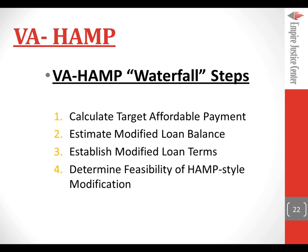Estimate the modified loan balance, the modified loan terms, and then what the VA documentation states is that the servicer is supposed to determine feasibility of a HAMP-style modification. Now, that is very vague language. Our office, we have not had anyone go through a VA HAMP modification, and I haven't talked with anybody who has gone through this. So this is more on a theoretical basis from our perspective at this point.